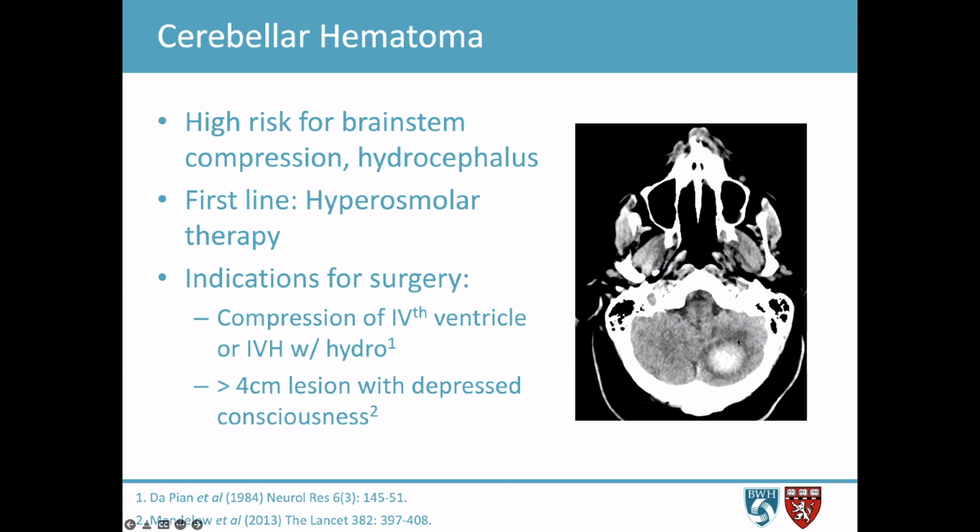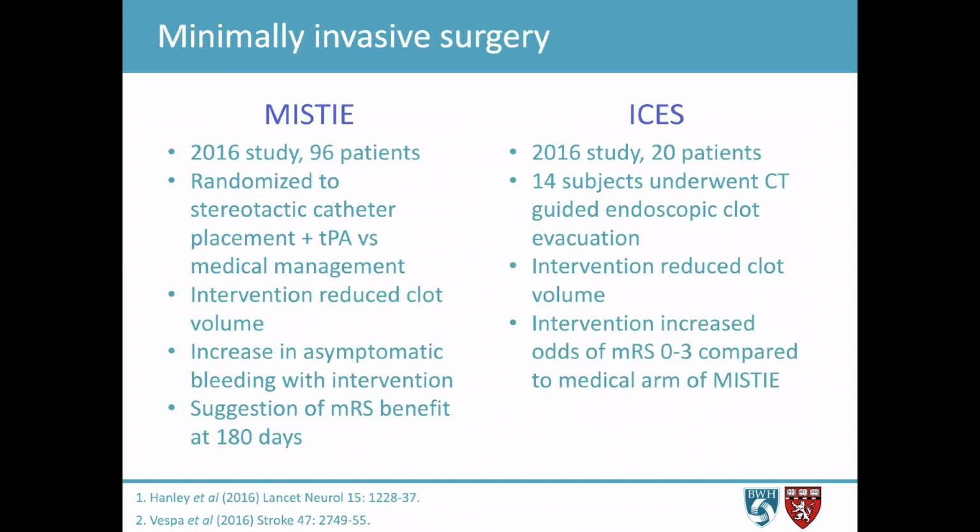However, if you have a hemorrhage in the cerebellum, like we see here on the right, and it's pushing on the fourth ventricle and the patient's developing hydrocephalus, the blood should come out. Similarly, if the lesion's bigger than about 4 centimeters across and the patient's sleepy, there's good evidence that that hematoma should probably come out.